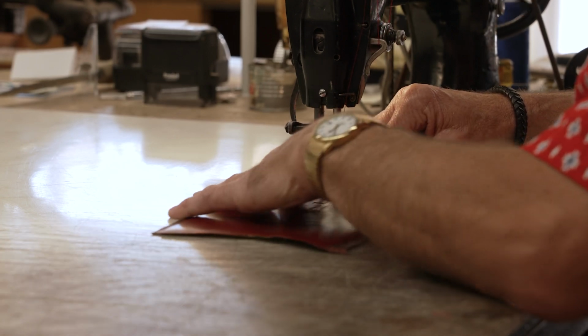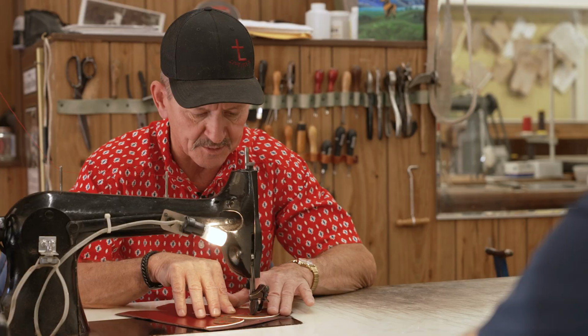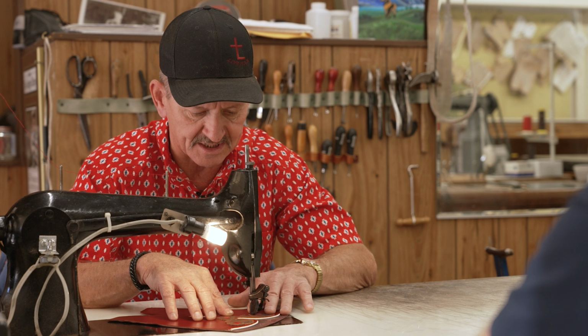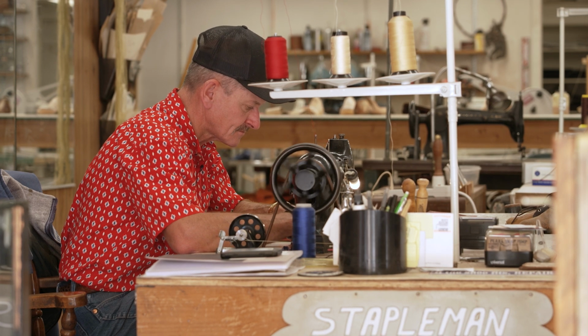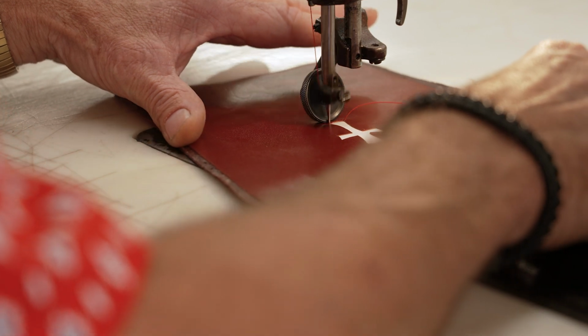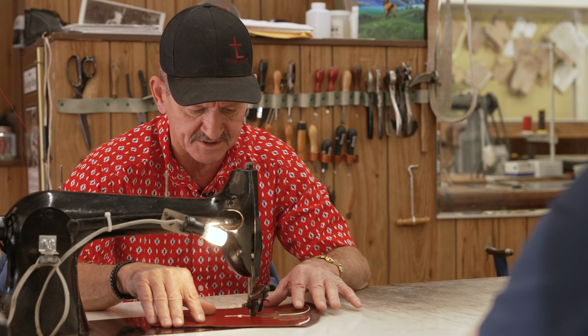Stapleman says he builds the boot based on what the customer wants. The customers do all their own design work, so they get to dictate exactly what it is we build and what it's going to look like in the end. Our boots will last a lifetime, and so I caution them that, hey, when you start doing your design, make real good and sure it's what you want. You're going to look at it for the rest of your lives.